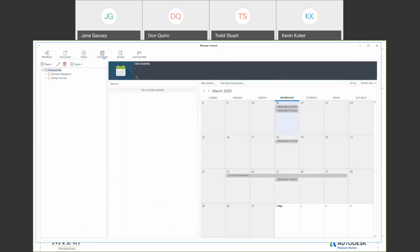So when you go to this tab, you're going to see a similar layout over here on the left, kind of the tree view where you can manage your live events. And then over here on the right are the sessions that you've created for your live events. I'm going to introduce these new concepts to you and also share with you the general workflow that you will use when working with the live events.